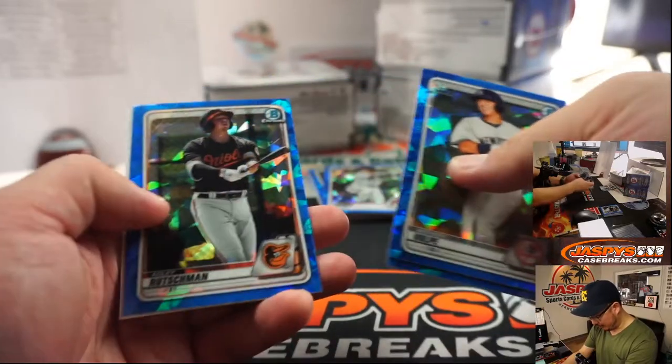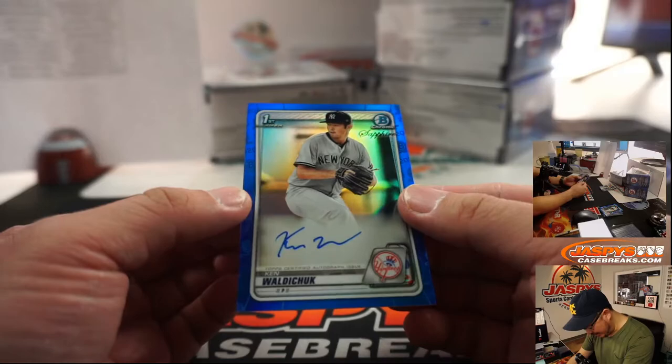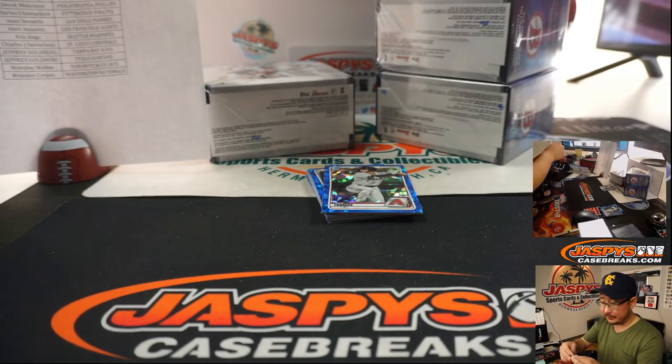That's the lowest number card I've pulled so far. And we've got a Ken Waldichuk autograph for the Yankees. That will be for Aaron.